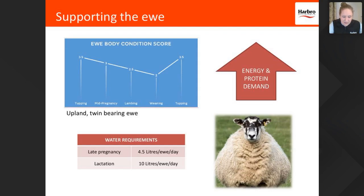Then we need to think about what's happening in the last 6 weeks. In the last 6 weeks before lambing, we have to always keep in mind that 70% of the lamb growth and the fluid growth happens at that point. This results in a huge increase in nutrient demand. Her energy demand goes up, her protein demand goes up. And because of the size of the lambs, the physical space inside her for her rumen, for where you can fit the feed, is really restricted.